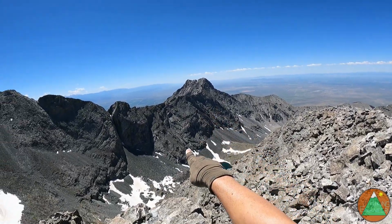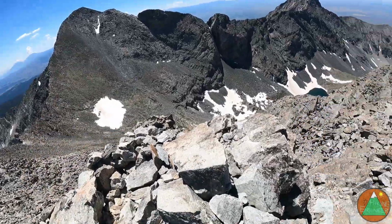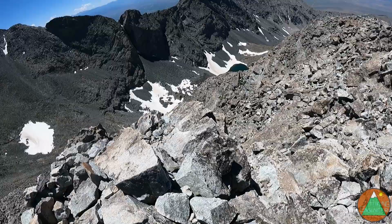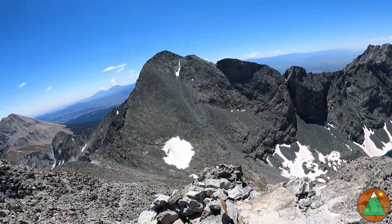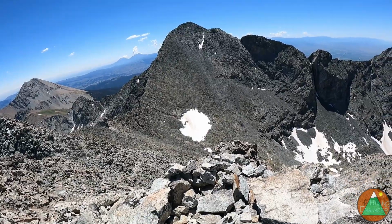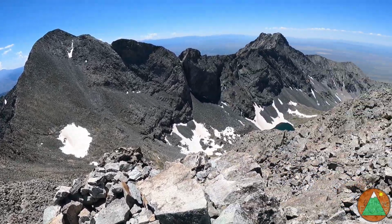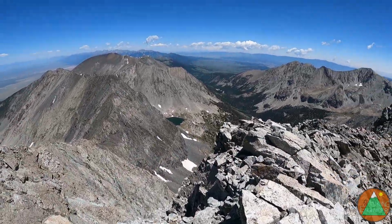Little Bear, the Traverse, Blanca, Ellingwood Point. Ellingwood, always up to no good. Whew! Nice. So now I don't know if Brian's coming up. Anyway, that was great. I pushed that. Show you the view on this side, I suppose.